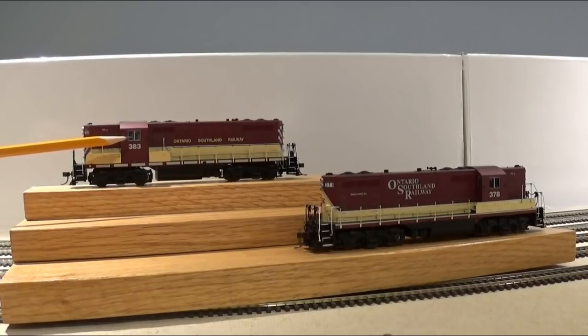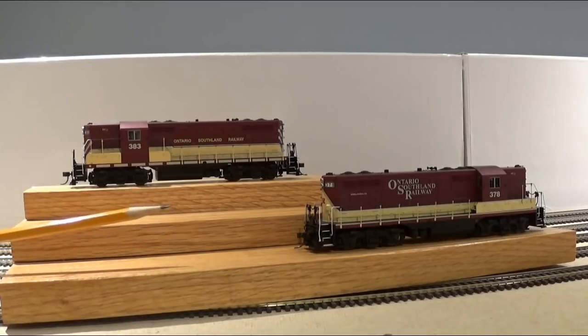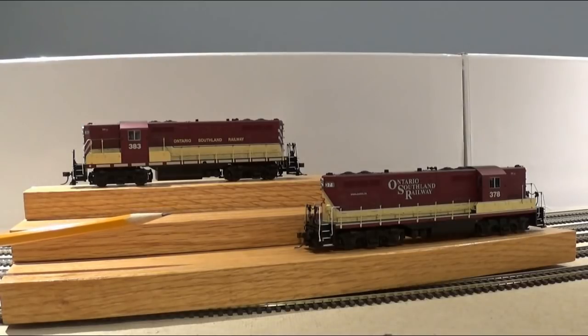Some of the DCC operation features: supports all DCC programming modes, flexible mapping of function keys F0 to F28. A total of 6 DCC function outputs are available, and follows all NMRA DCC standards and recommended practices. When you buy a sound model, it comes with an ESU sound decoder, and on your DC model, it will accept a 21-pin board or an 8-pin board.